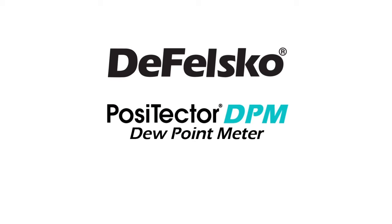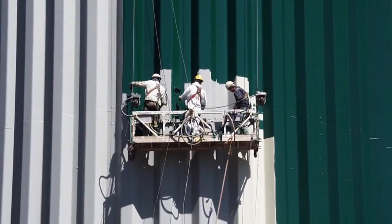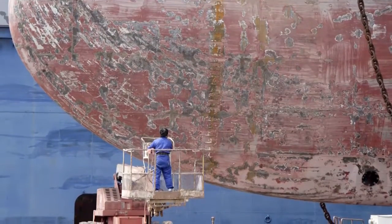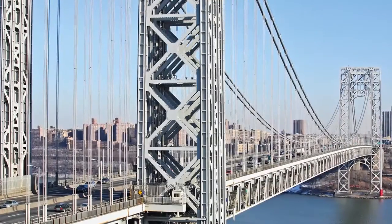Introducing the expanded family of PosiTector DPM dew point meter models with enhanced remote monitoring capabilities from DeFelsko, the measure of quality. During the application of protective coatings, it is critical to ensure that environmental conditions stay within project specifications. Most coatings will not dry properly at low temperatures and high relative humidity.